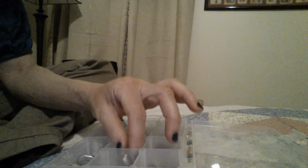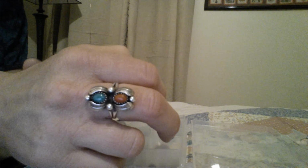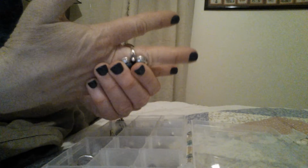The next rings belong to my mother. She had a wonderful jewelry collection. This is a very, very common design from Mexico. It's coral and turquoise. This was a simple ring she wore all the time. This was a very strong design. It's an inlay of turquoise, probably coral in the middle.